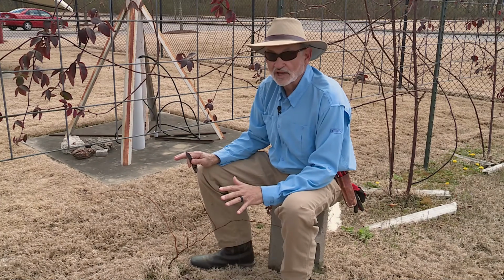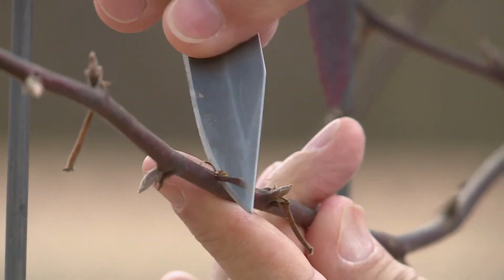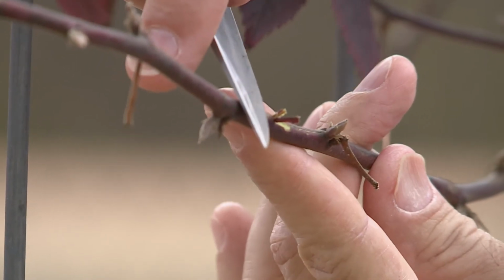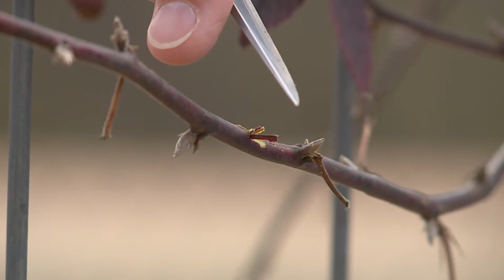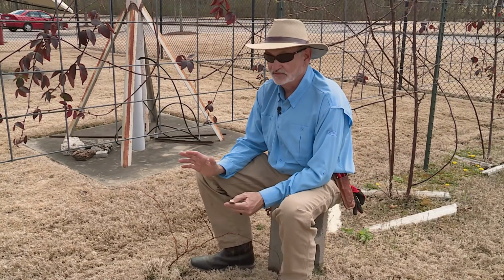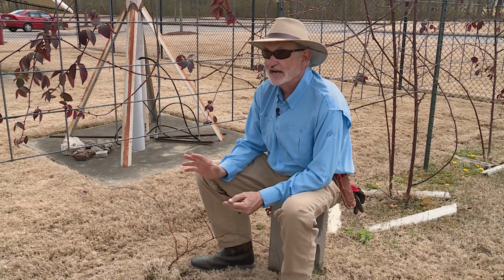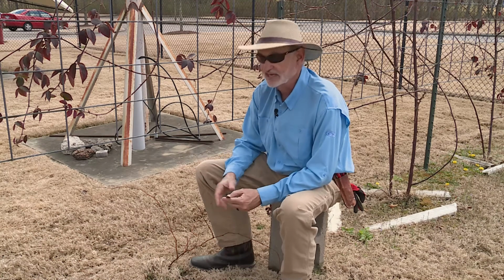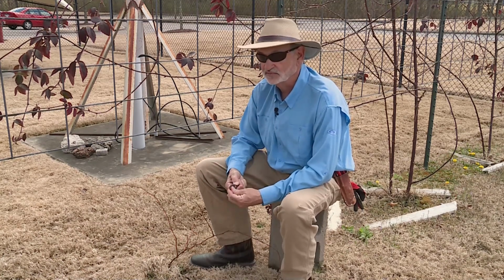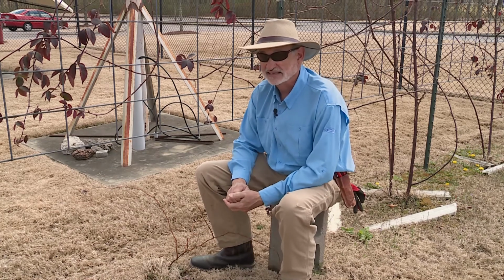Now I will show you what live tissue looks like. Look at that. Green, healthy. If I had found any of that down there, I would have given that another chance. With a lot of even ornamentals around the house, they look really, really bad after the winter. But give them a chance. Don't rush. And I'm speaking from experience because I've done that and I've taken some plants out that I should have left.